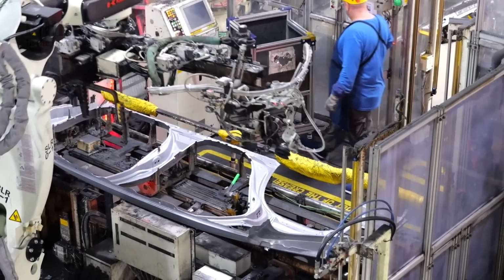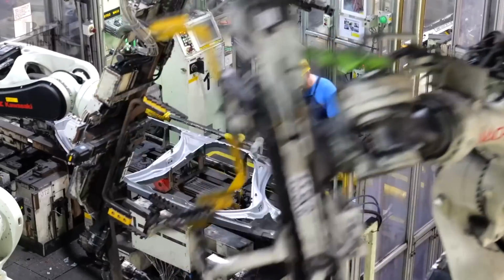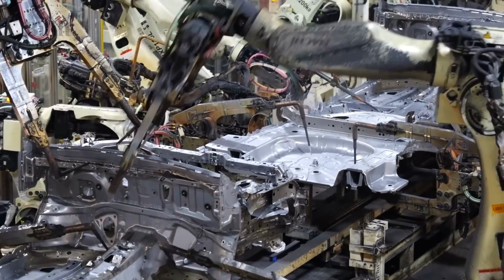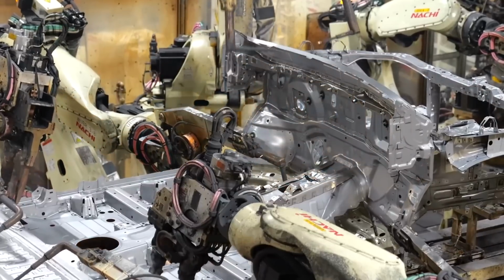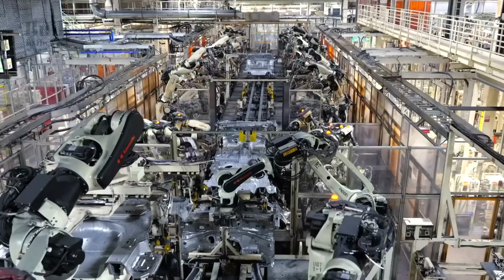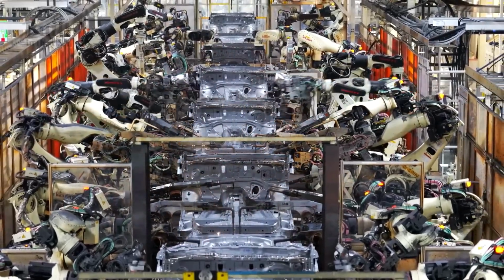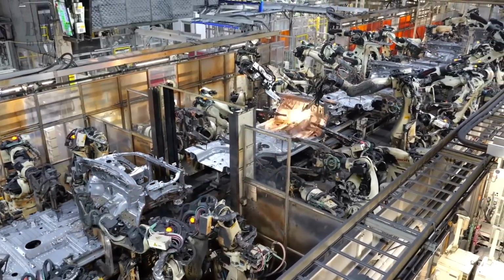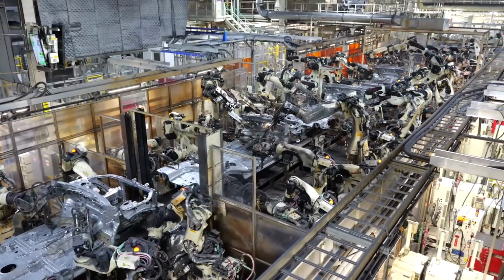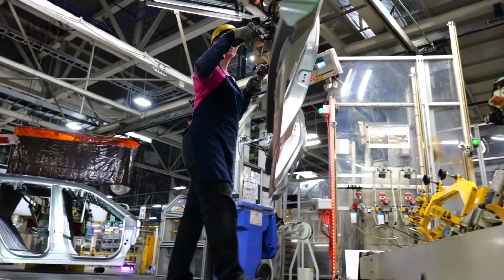Bodywork welding in this factory is carried out by these Nachi industrial robots. There are more than 1,000 industrial robots in the car body department, making the work of the people in this workstation easier. RAV4 is Canada's most popular SUV, with more than 58,000 units sold last year.